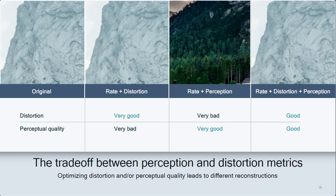Now, we see on the left here our original image, and to the right in the second column, we see what could be output by a model that's trained on rate and distortion. This is only trying to spend as few bits as possible while making it look as similar as possible to the original for every single pixel. So distortion is good, but perceptual quality can be bad at low bit rates. You get blurring and other kinds of artifacts.